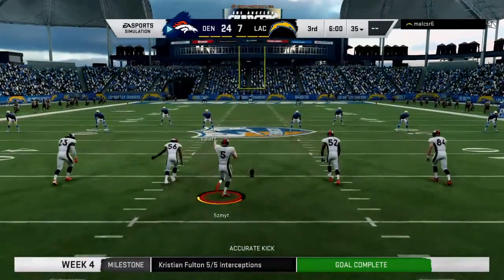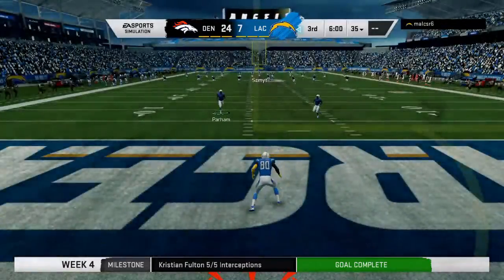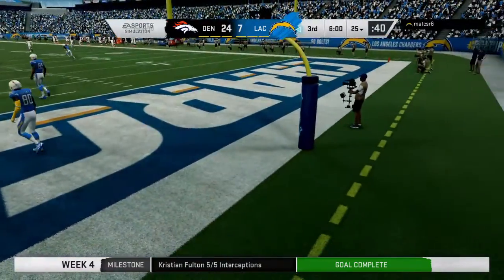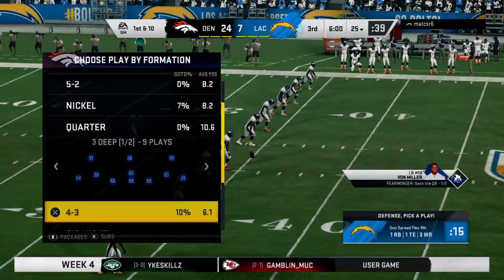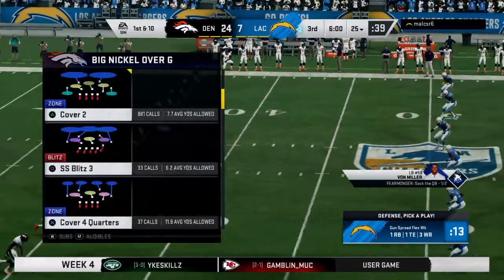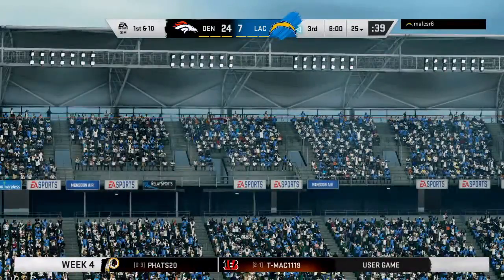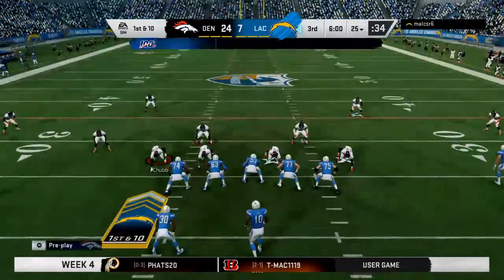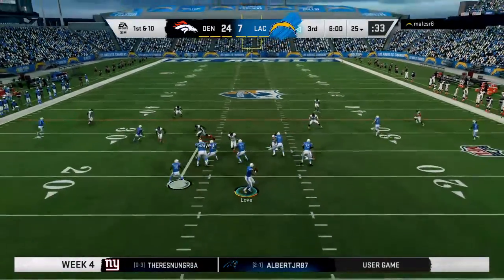Both teams appear ready for the fight ahead, and we resume action here in quarter number 3. And this will not be returnable. It's out of the back of the end zone for a touchback. The Charger drive about to get going, and last time wasn't pretty. One play and an interception. We'll see if they can do better.